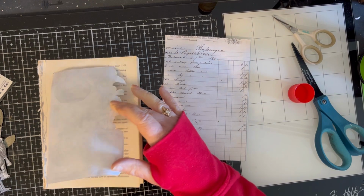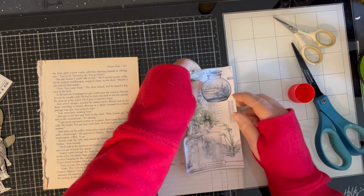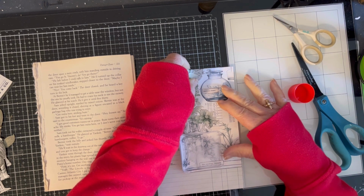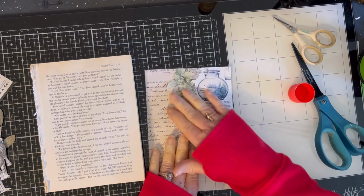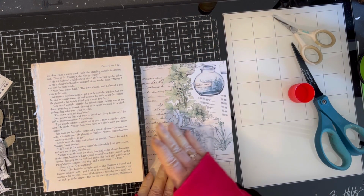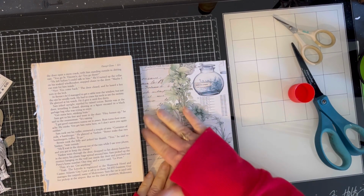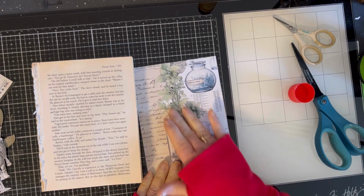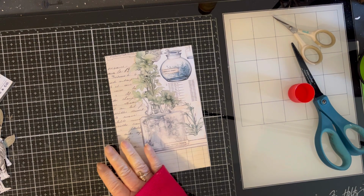Get that good and glued up. And put it right on the edge here. And I kind of did a fussy cut around those greenery so that you would be able to see some of the writing on the Tim Holtz piece. And it would look more blended in with the rest of it.